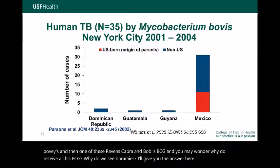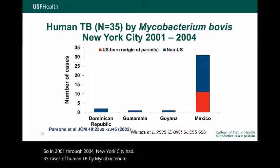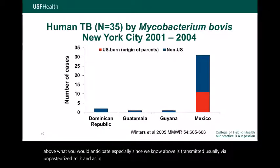So in 2001 through 2004, New York City had 35 cases of human TB caused by Mycobacterium bovis. And then, of course, they recognized this is way above what you would anticipate, especially since we know bovis is usually transmitted via unpasteurized milk. And as you know, in New York City, there are no cows. So what's going on here?